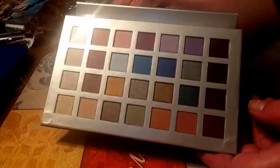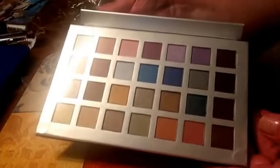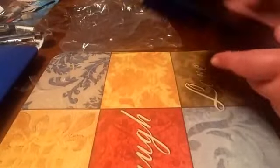For spending $16.50, and I had a $10 coupon, so that made the deal even better yet. So I was very happy with this. Just wanted to show you my small Ulta haul.